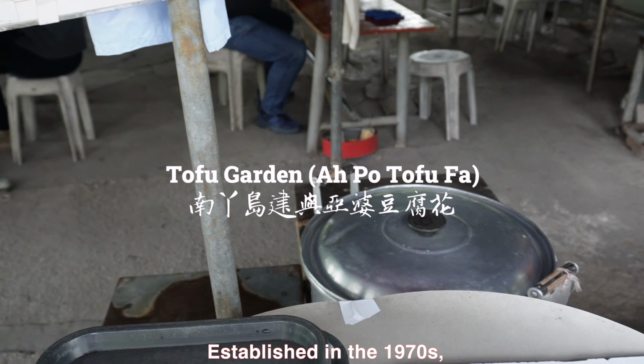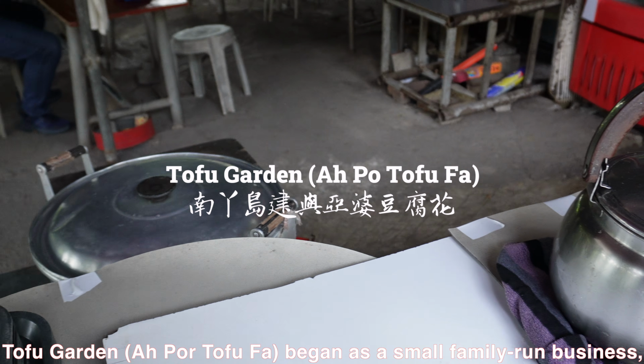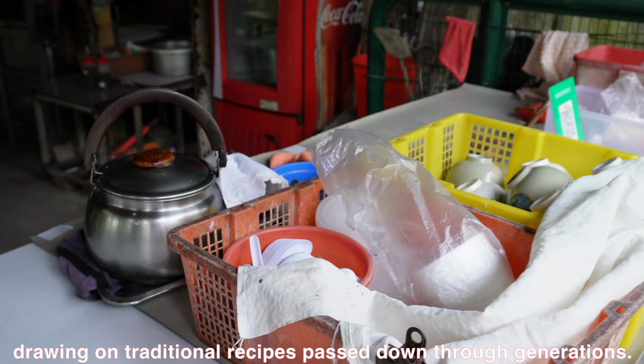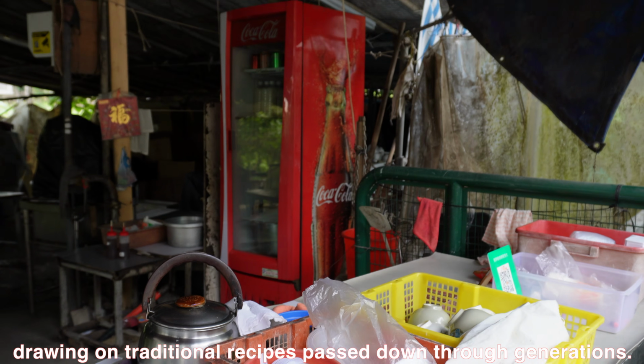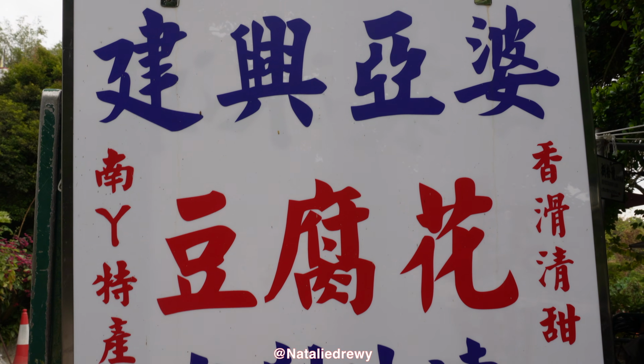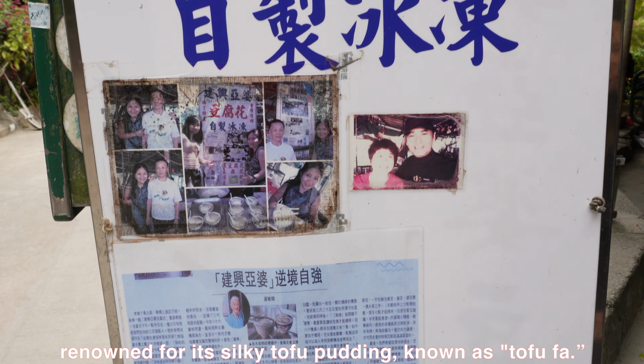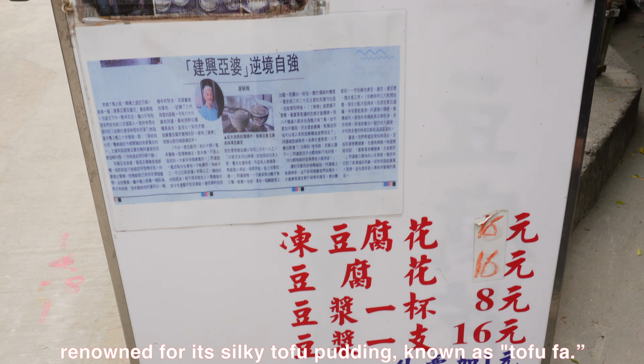Established in the 1970s, Tofu Garden Apo Tofu Fa began as a small family-run business drawing on traditional recipes passed down through generations. It is a beloved local eatery on Lamma Island, renowned for its silky tofu pudding known as Tofu Fa.